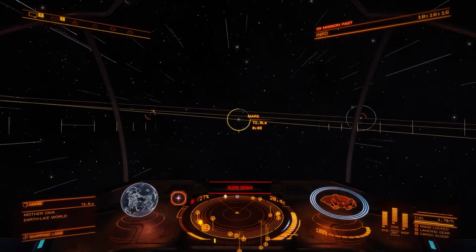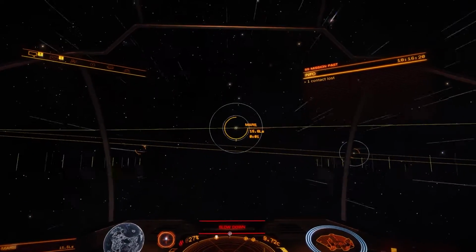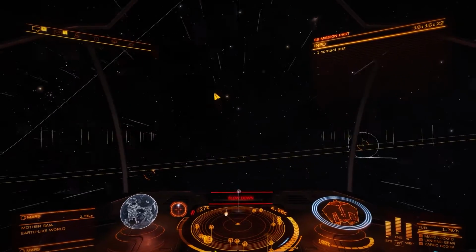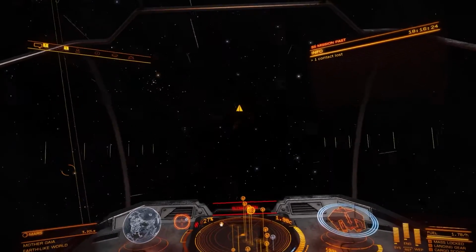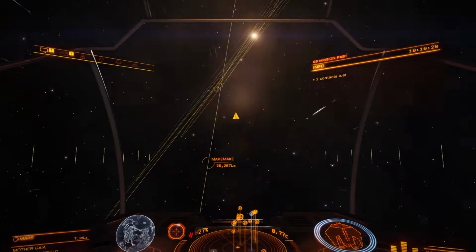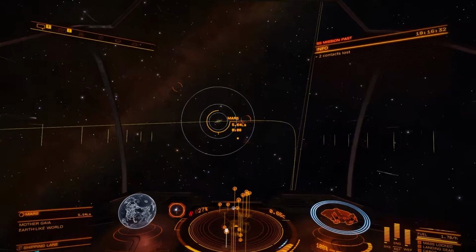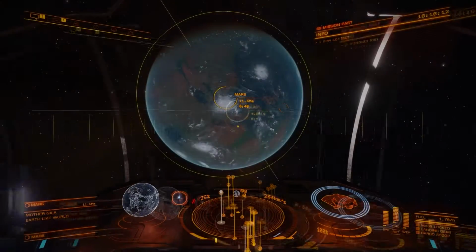Oh, better put the anchors on here. Oh, we're going to go past it. Let's just carry on to Jupiter. There wasn't really that much to see on Mars anyway. See, that's the thing with Elite. It can be very difficult to control the ship, especially if you're not paying attention.